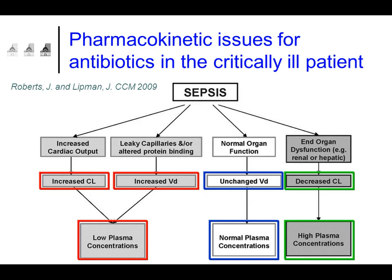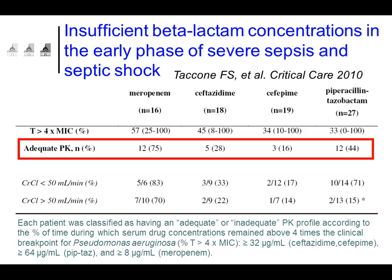And as you know, and this is our problem in ICU, it's very difficult to distinguish between patients, to know whether they are green, blue, or red, according to this slide. We know that those patients in the red group are a major part in trauma-affected patients, and very often they have a renal function that is above normal. So it's very difficult to identify those patients. And we know, as Fabio Taccone demonstrated, that in a great number of those patients, with the antibiotics we have, it's very difficult to reach the targets that we wish to reach.